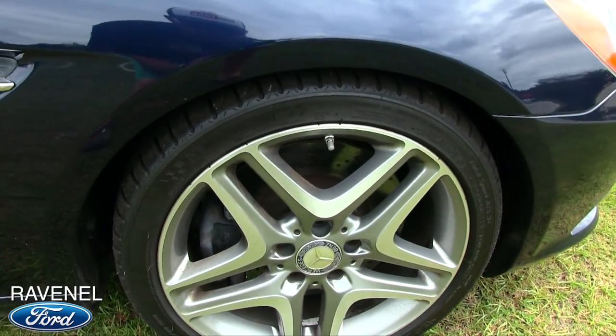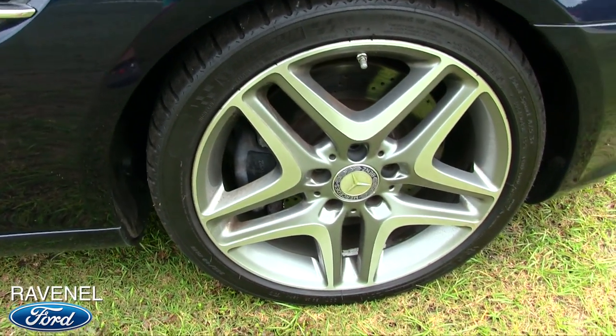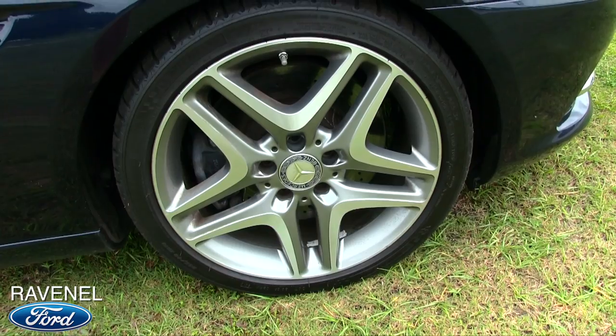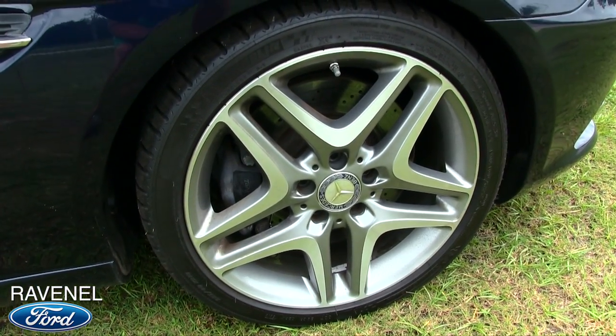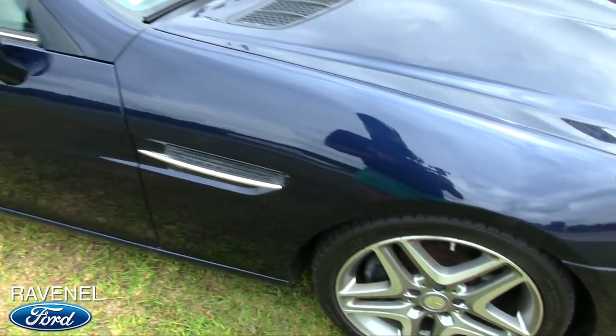Anyways, Michelin tires look great. Plenty of tread on them, alloy wheels. Those are your Michelin Pilot Sports. So that's a nice tire there. It's a 225/40 series with an 18-inch wheel. Not bad. Let's look at the price.